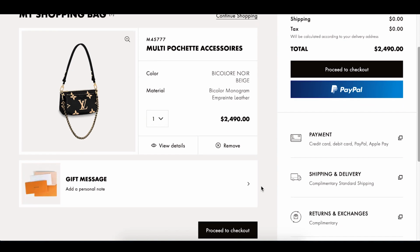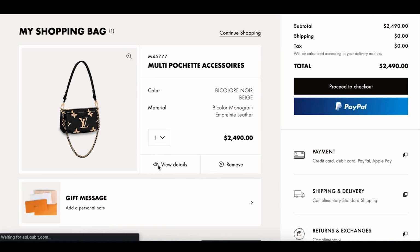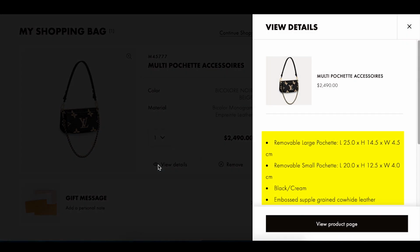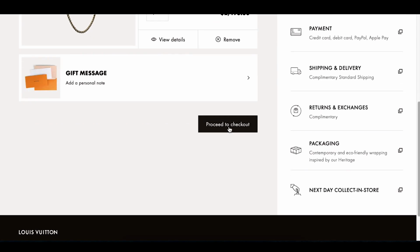Okay, we're on the checkout page in the checkout form. They show me this handbag. They even show additional details about this bag, which is great job. They're really doing the work to sell it to me so that I know everything that I'm paying for.